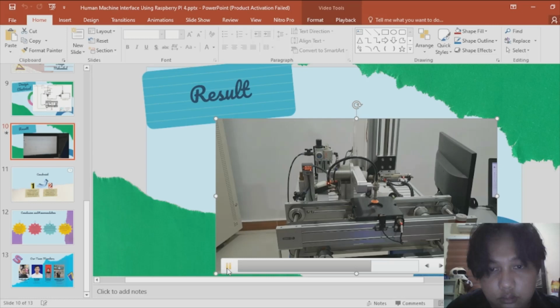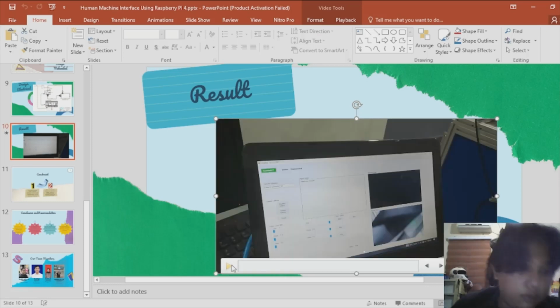This is when the camera detects the red object. Okay. Based on the results of this test, we can conclude that the project has achieved the desired objective.